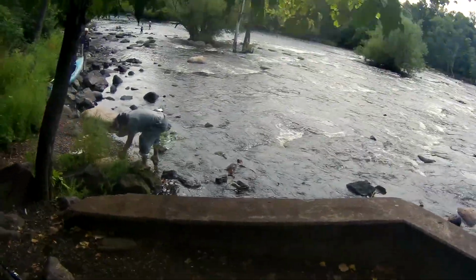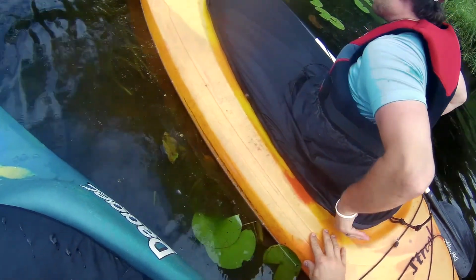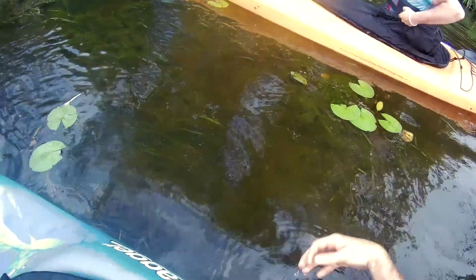Going up here. But there's a good spot to put in over there too. It's been a while since I've used this one, but I felt like that one was easier if I shifted my hips, like paddle. Mm-hmm. It seemed like it was more difficult.